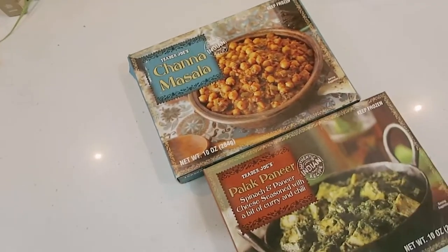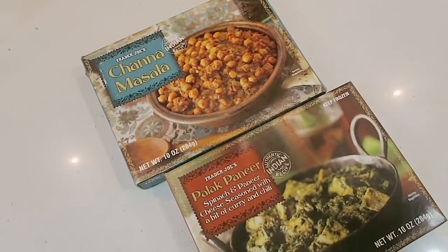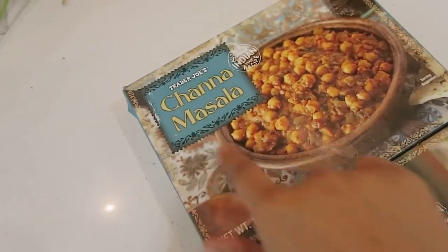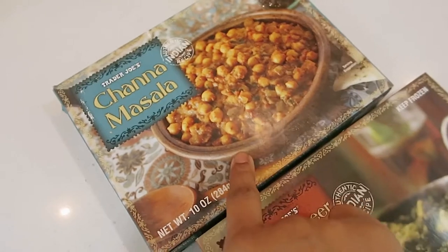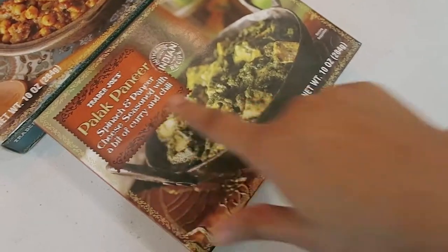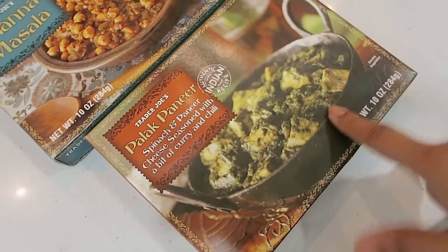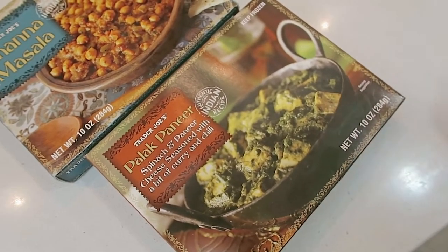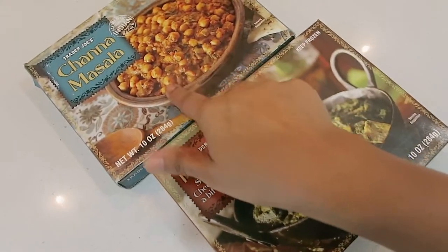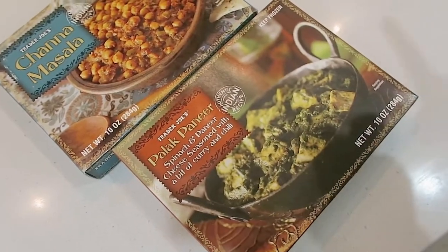Okay, let me first share what we are having for lunch today. So today is a Trader Joe's freezer meal kind of lunch day. I think this is what my husband is having. This is the chana masala, actually the chickpeas masala, chole as you call it in India. And then I am having palak paneer. It's like cottage cheese mixed in with some spinach and boiled together with all the spices. I've had this before. It's really good. This one I'm going to try today.